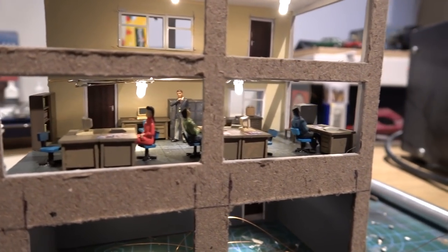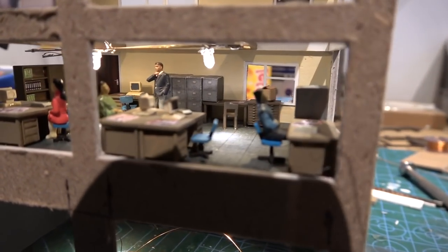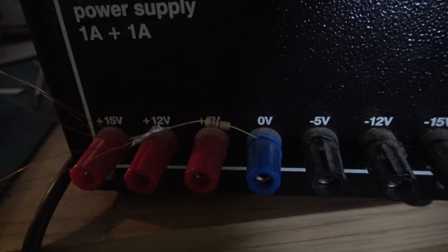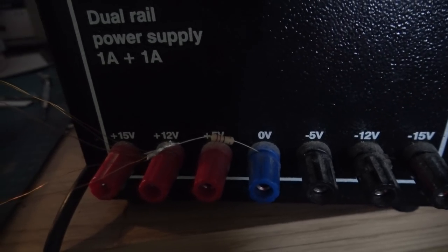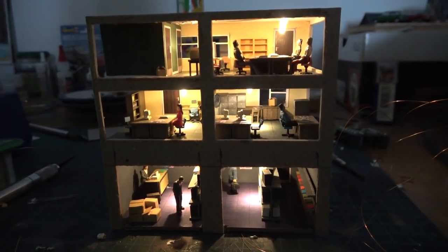You can see just how the lighting really brings out the details, allows you to see deep inside the building. At the moment, I've just got the whole lot running through 220 ohms at 12 volts, so we can increase that to about a 470 or a 1K, see how things look. But for the moment, I'm quite pleased with that.